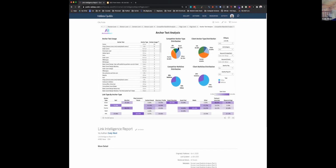So generally what we like to do is look at what this distribution is. In this case, 35% is other, and we'll start building some of the maybe lower quality links that we're planning on building using non-exact or partial anchor text, and then start layering in partial, exact, and seed anchor text as really good link opportunities start presenting themselves.